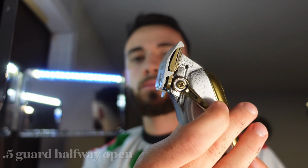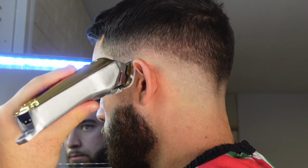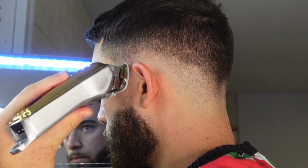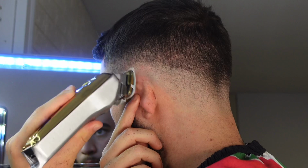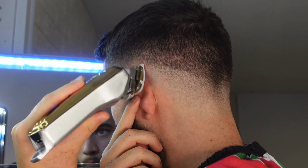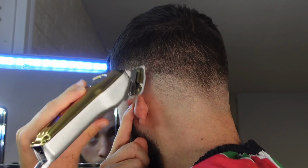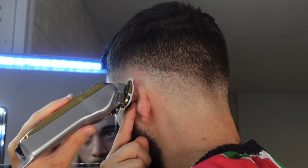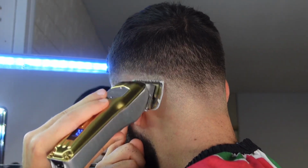Now I'm going to go ahead and put on my half guard, and I'm going to open that lever up to about halfway, and we're going to try to flick out this line that we just created using the one open. You want to notice I'm starting below that line and flicking up towards it. Once again, just having a really soft hand, taking my time, and just working all the way around my head.